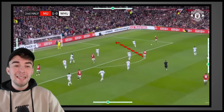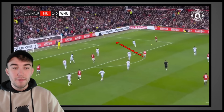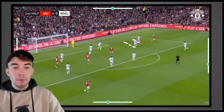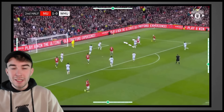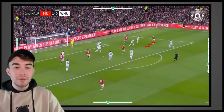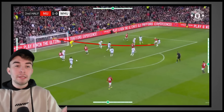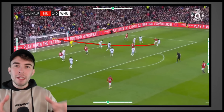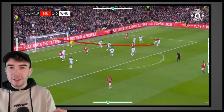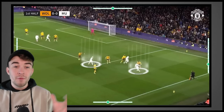Diogo Dalot has the intelligence to make the underlapping run, and the effect of this is that it drags the West Ham defenders away. This Dalot run moves these two players, opening up the space for Garnacho to show his two-footedness, his ability to go both ways. Garnacho comes inside onto his left foot, strikes at goal, scores. So it comes from Dalot initially being inverted, but still making the forward run. It comes from Garnacho initially being a wide player, but then coming inside onto his left foot. It's just really, really versatile and really difficult to deal with.